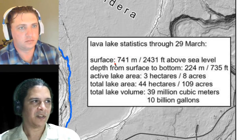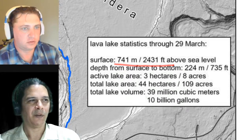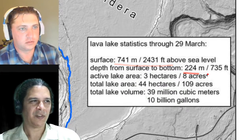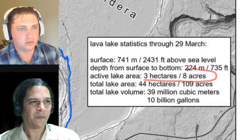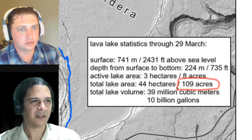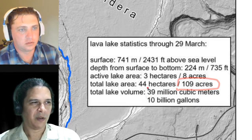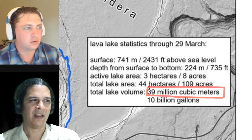It'll tell us the surface, 741 meters, 2,431 feet above sea level. It'll tell us the depth, surface to bottom, because the crater doesn't go all the way down to sea level. It'll tell us active lake area now at 8 acres. And it'll tell us the total lake area at 109 acres, and that's the whole area of lava flow of the last 100 days. And it also tells us total lake volume, 39 million cubic meters or 10 billion gallons.